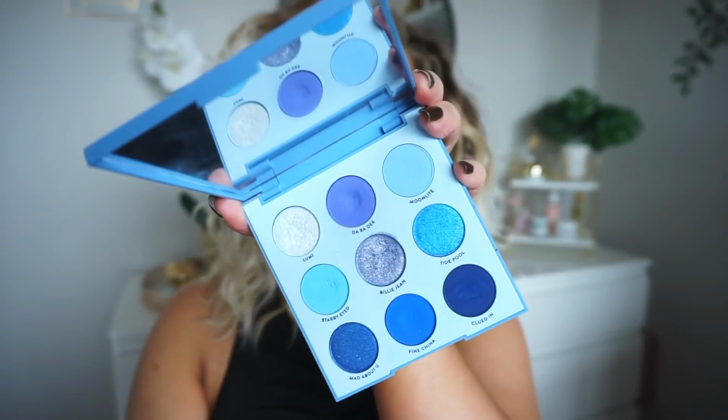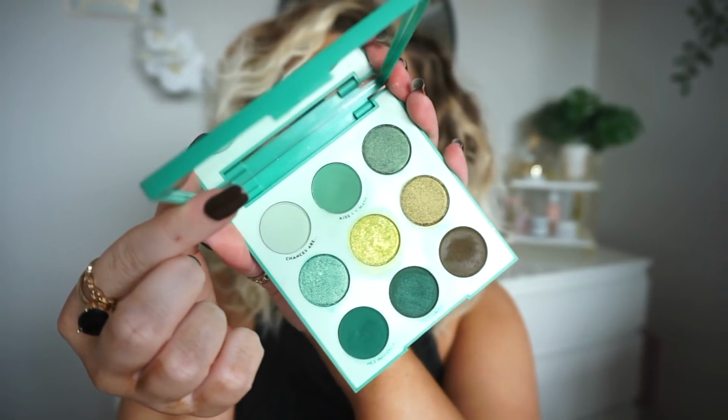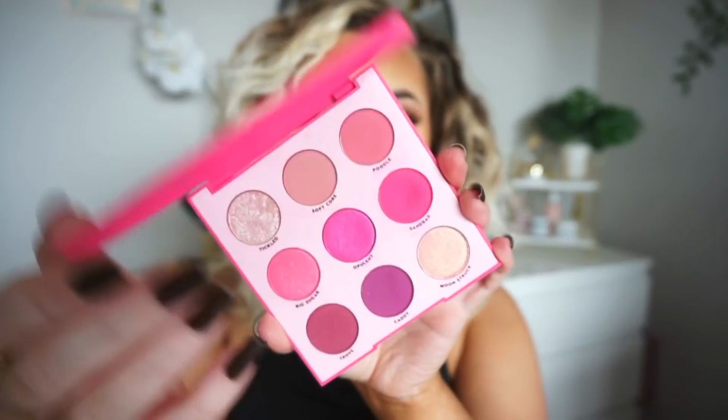Last couple of products, guys, hang in there. First off, I'm going to talk about these wee palettes here. These are their wee 9-pan coloured palettes. This one is Blue Moon, and it has a load of blue shades in it. Each palette has a mixture of shimmers and mattes. This one is Just My Luck, the green one. Then we have Oh La La. Lastly, which is actually my favourite, this is the Honey palette.